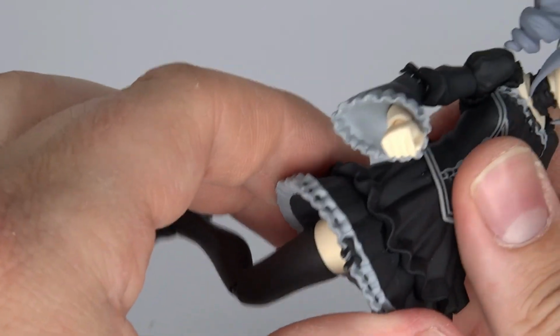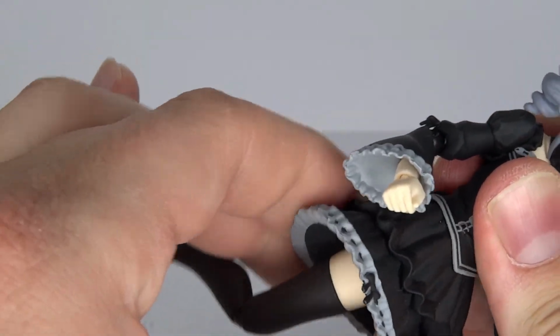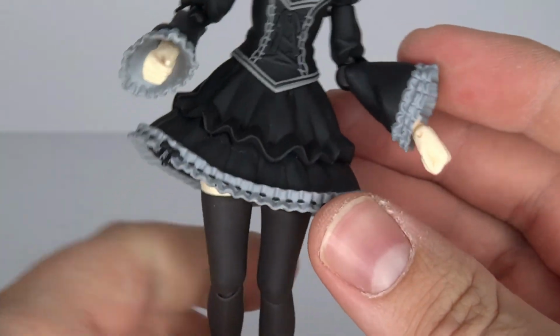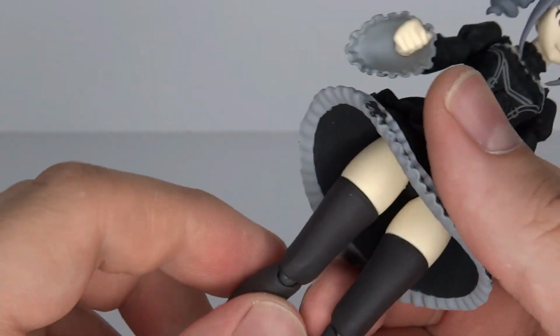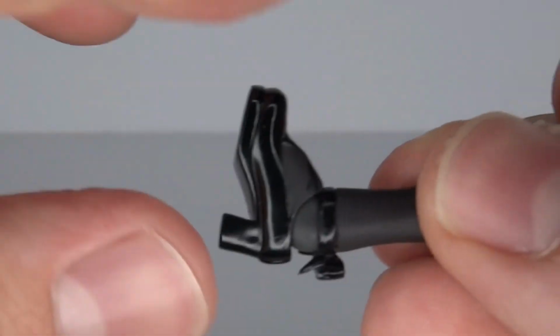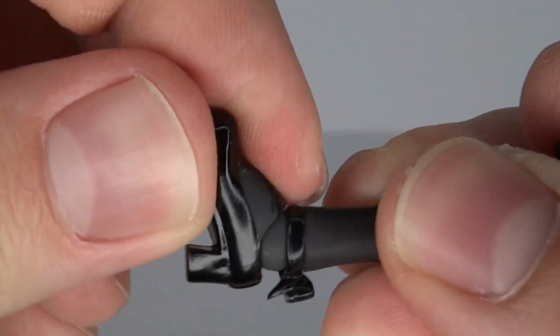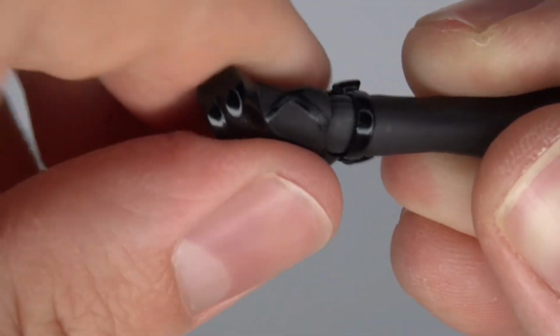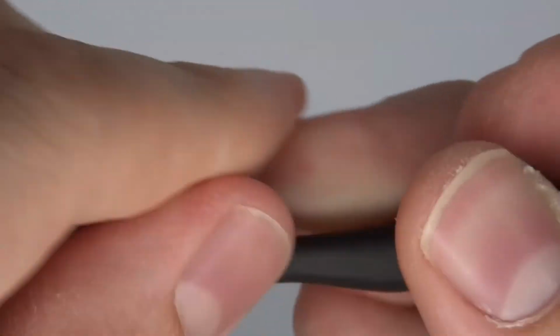I mean, you can maybe rotate it around with the torso a little bit, but yeah, the dress does not really cooperate. And then we got the knees, simple hinge over there, and the foot is on a ball hinge, which is nicely hidden actually. Goes back and forth, and you can rotate it to the side a little bit. So yeah.